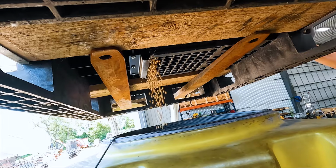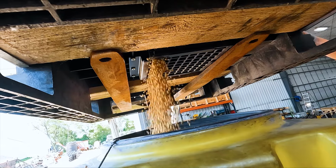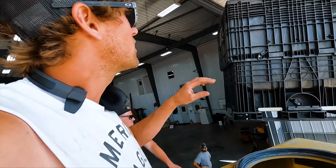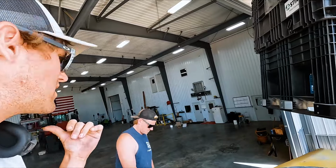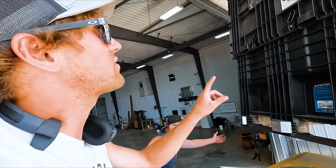You ready? Yeah. We can dump the whole thing. We've got two out of the three filled, one more to go. This should be empty. There should be about, what did we put in there? 1,950 pounds in this side? If our calculations are at all correct, it should be about 1,950 left in this box.